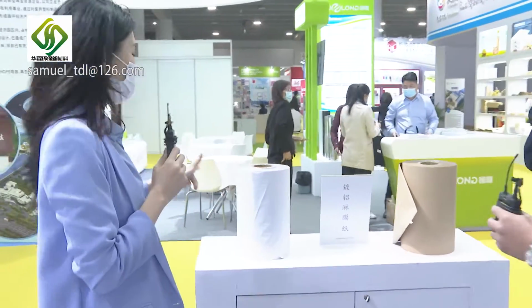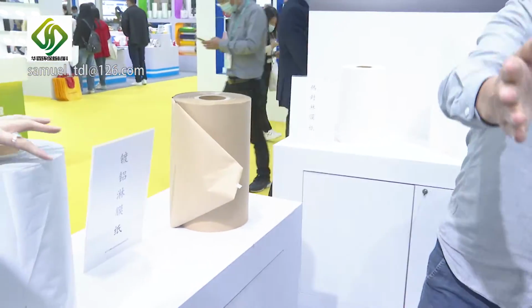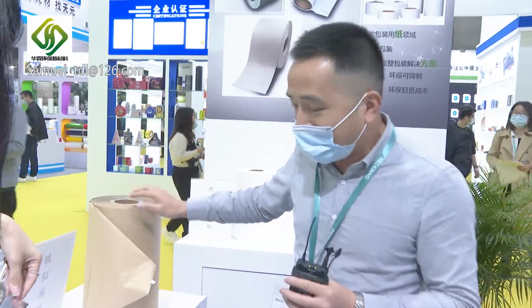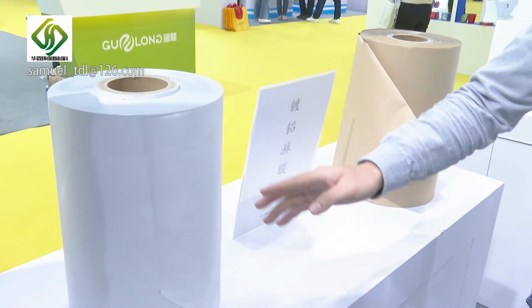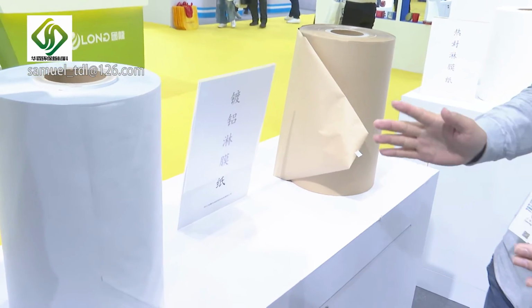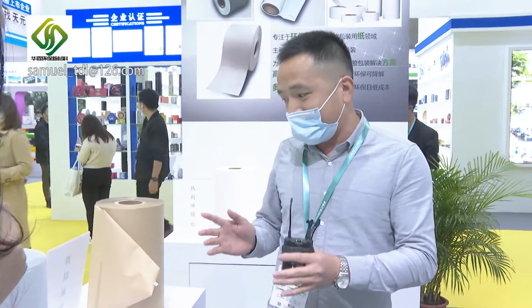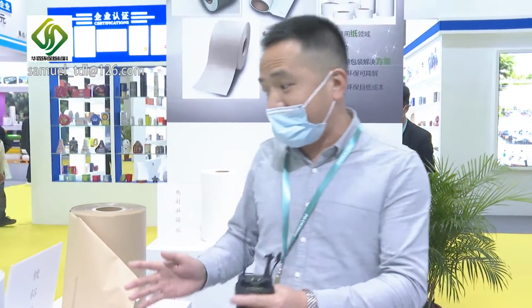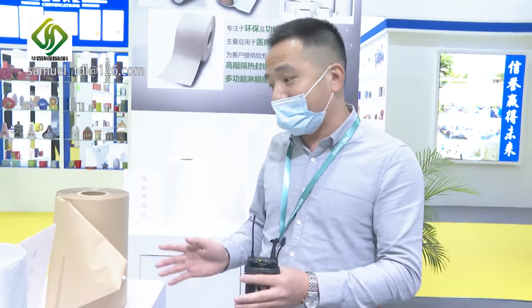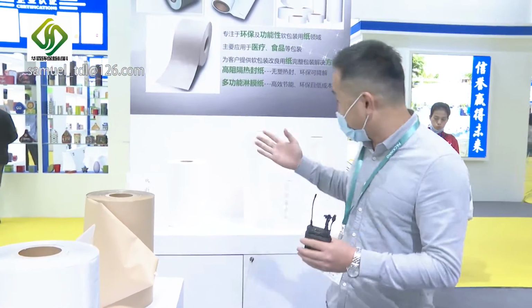And this one, right? Okay. These materials, it's a big difference. Yeah, we can see. They're aluminum coated paper. These are traditional materials, but now we know they are used widely in our normal life, like the snack bag, snack paper, something else. And how about this one?